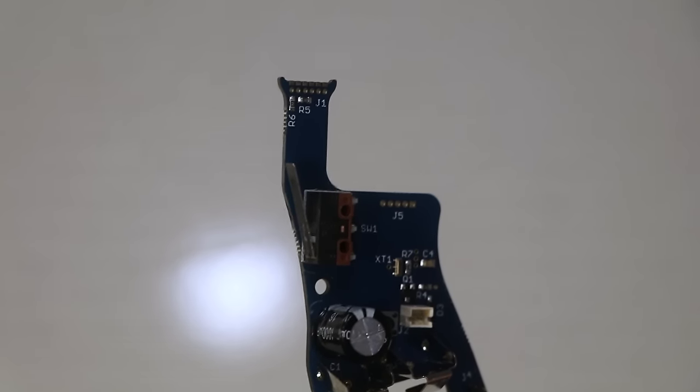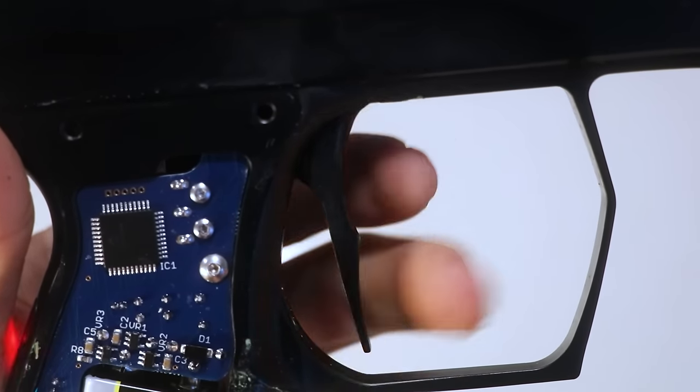To change modes, I don't even know how. Lastly, there's a new micro switch. This clicking sound is what tells your gun that you're pulling the trigger, and it's been moved down. This is because the old position of the micro switch was getting damaged when people were adjusting their triggers.